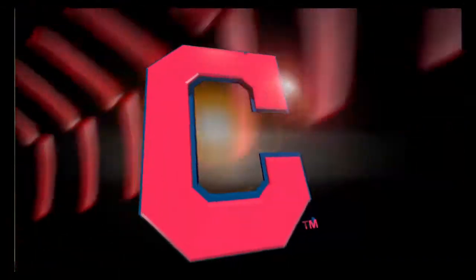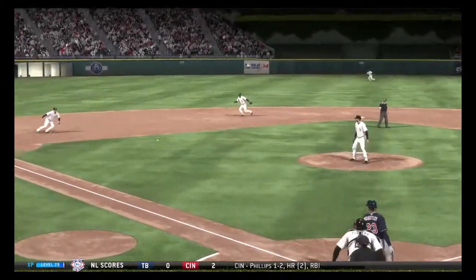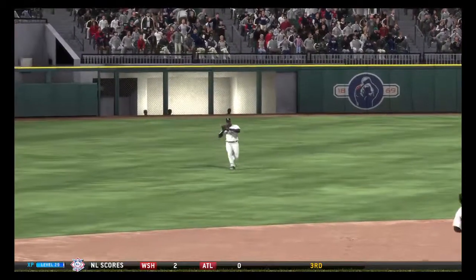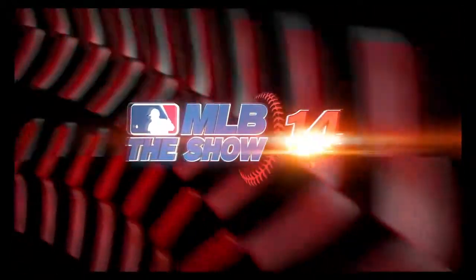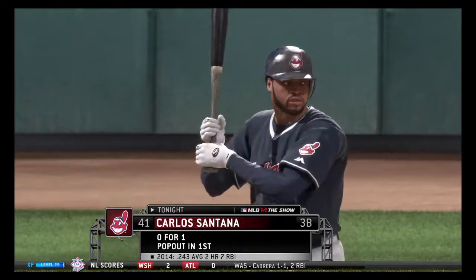A little bad luck there defensively. If that's hit at an infielder, it's a double play. But instead, now you're in hot water here with 1 away. Carlos Santana will dig in here. He flew out his first time around.